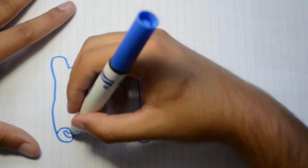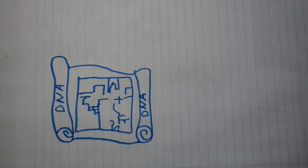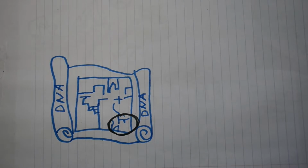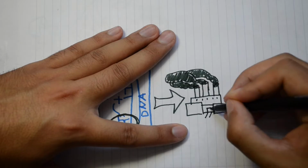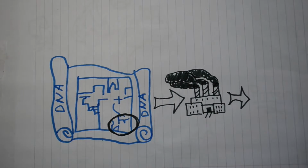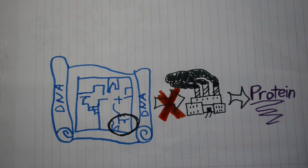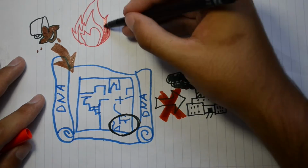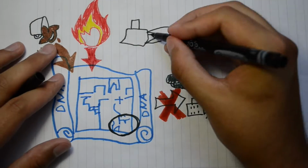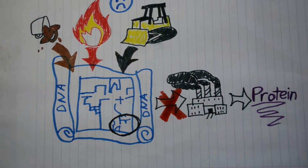Now, DNA is a huge blueprint that describes the whole building, and your cells only need very specific parts of this blueprint. It's not really practical to take the entire thing to the factory or building site where you make only a very specific part, or in the cell's case, a specific protein. This blueprint is also very delicate. If it gets messed up, coffee gets spilled on it, it catches on fire, it gets run over by a bulldozer, these things can be a huge problem.